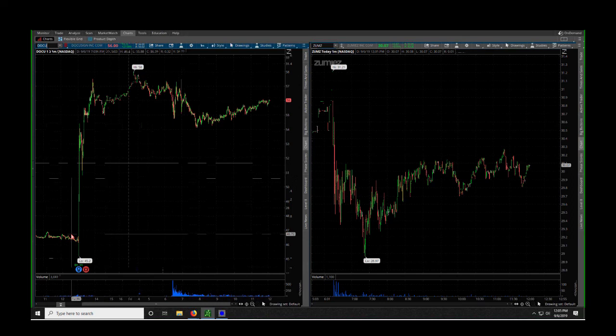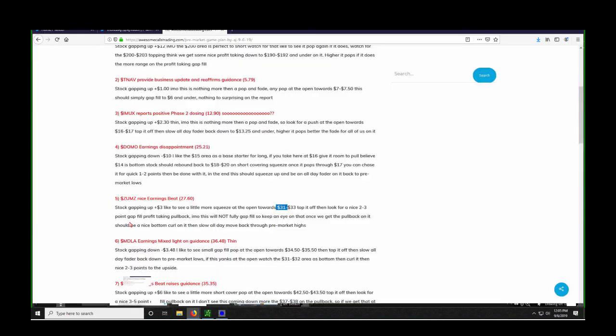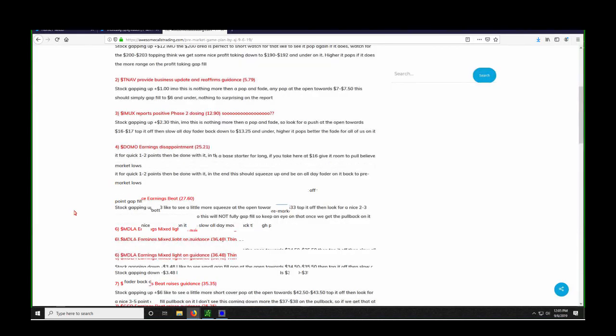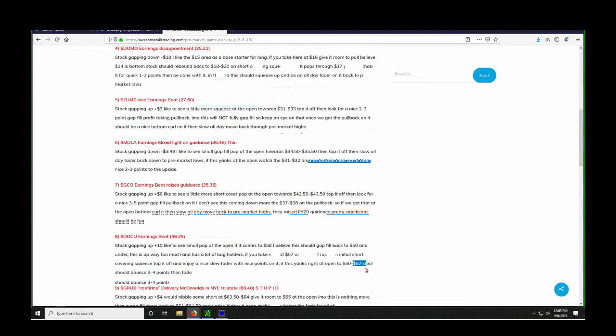That's why on Docu I gave a value of $52 a share. See it? I figured it would pop at the open to 58, so I'd scale in short and take it down. I wanted 52 on it, and it hit 54, so it wasn't too bad. But that's the new value of the stock. And that's it. That is today's plays.